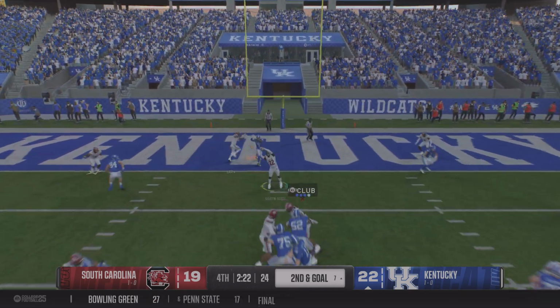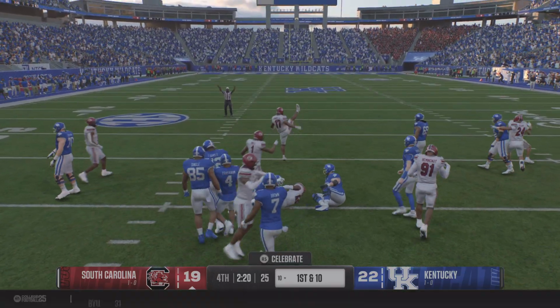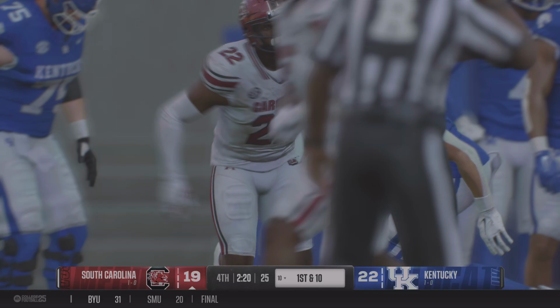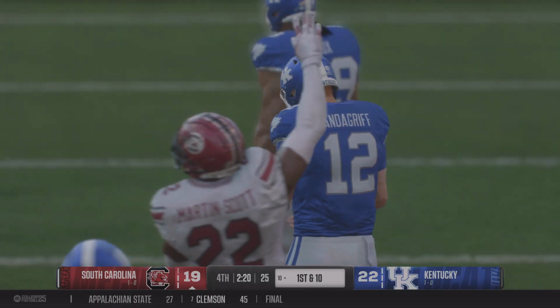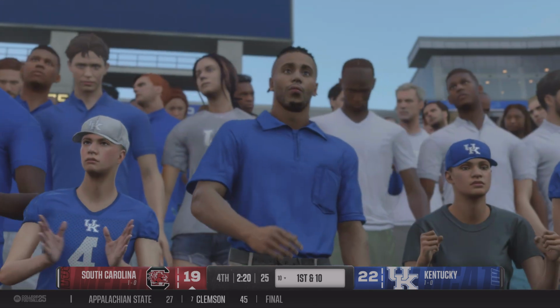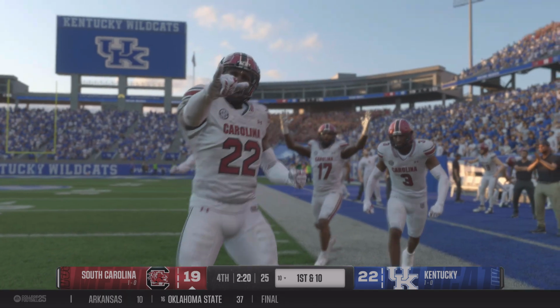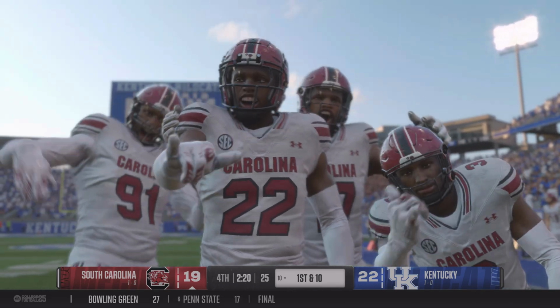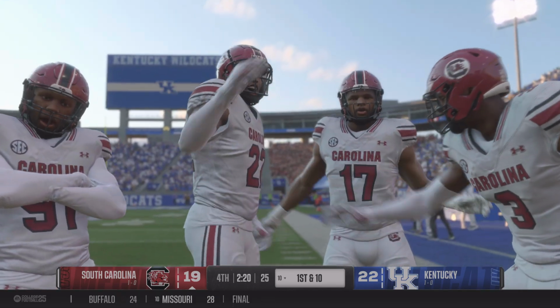He wants to throw here on 2nd down. And it's picked off. That's the turnover they desperately needed. And he's brought down, and this defense gets the ball back for its own. Man, we needed that so bad. We needed the football, had to get a stop, forcing a turnover. Best case scenario, offense back on the field, trailing in the 4th quarter. Time to go win it.